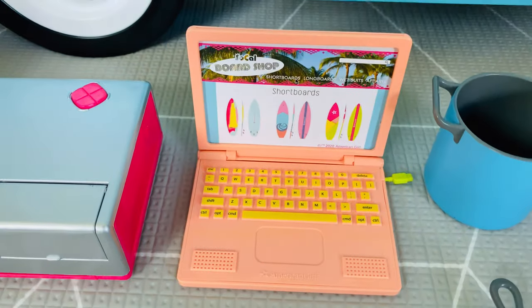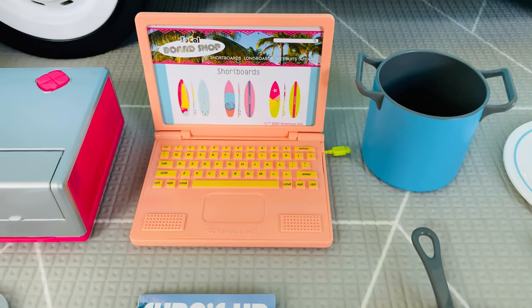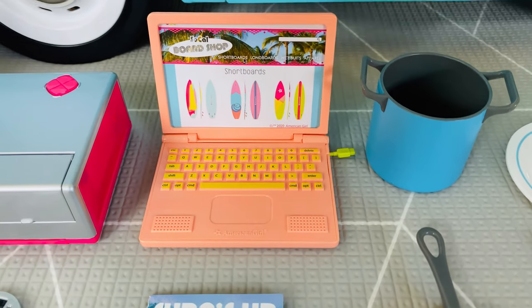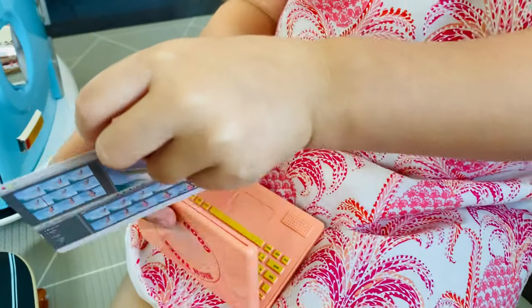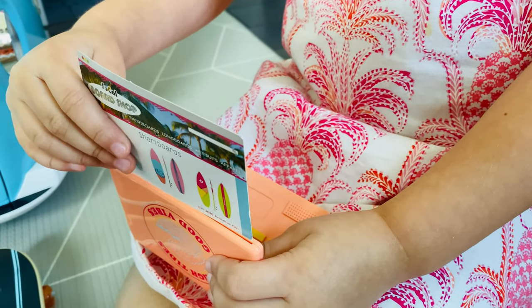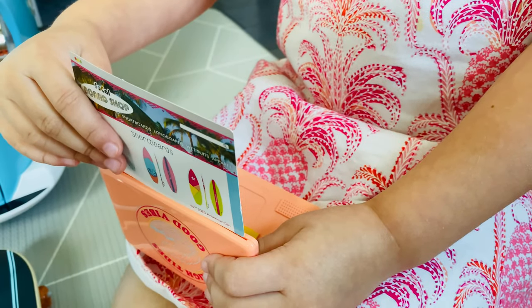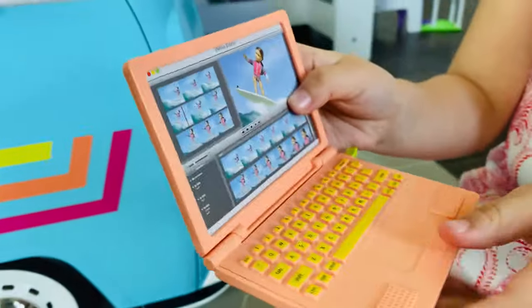And a computer. Yeah, computer. And what can you do? Can you switch out the screen on the computer so it looks like she's changing different screens? Watch this. Okay. Watch this. Wow. So the other side, she can take a look at all of her really cool surfer moves and videos. Yeah, and look. You need help? No. Oh, you got it. Look. Wow.